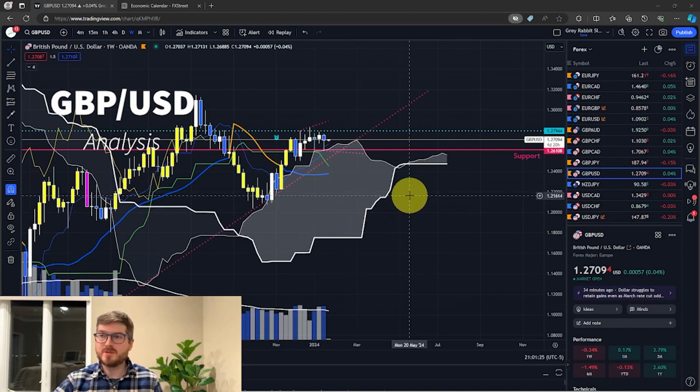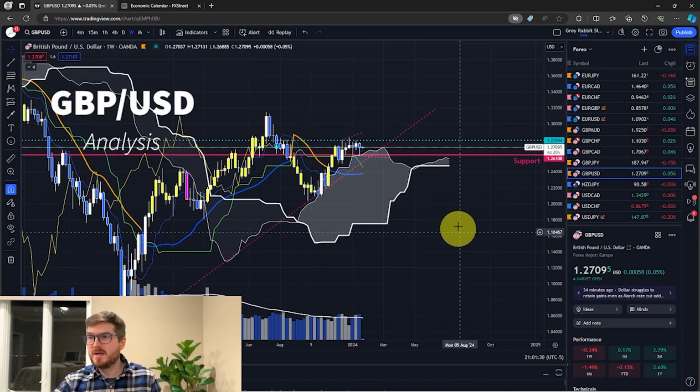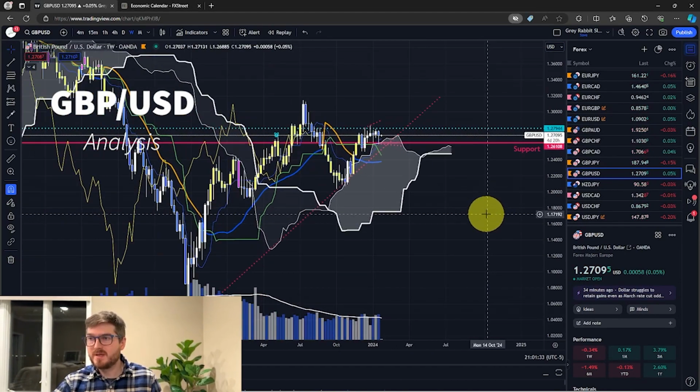Okay guys, we talked about this pair last week. This is British pound US dollar. And so I have this marked as orange. This is a ranging pair. And now let me explain my reasoning behind that.